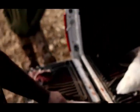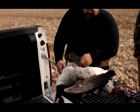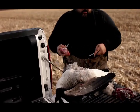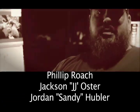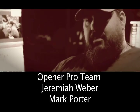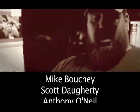They put the time in ahead of time before we got there and had everything ready. And these guys aren't outfitters. These are our friends, and Mike's one of our pro team members here at the opener, and Matt does a lot with us too. But I can't thank them enough for putting all the time in, having us come up, and putting us on just an unbelievable early season goose hunt.